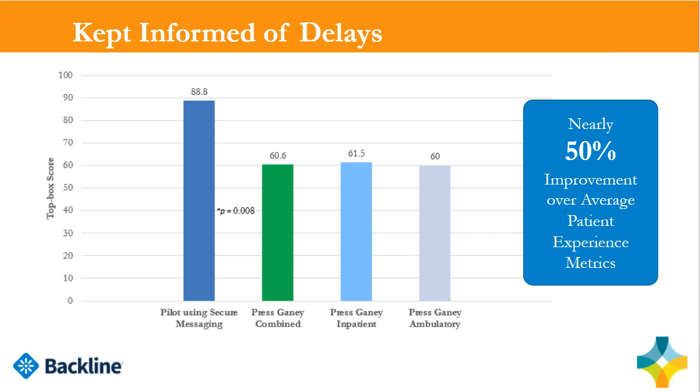But again, keeping our patients or family members informed was a critical part of our study, and this is something we learned from. So we nearly had a 50% improvement on the average patient experience metrics, which was keeping informed of delays. So that is very, very important and is a key part of this study.